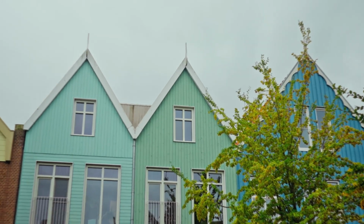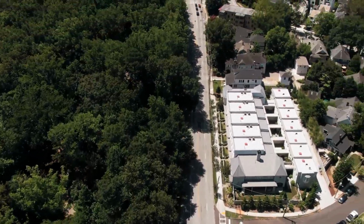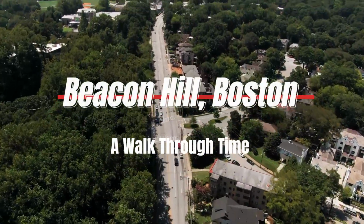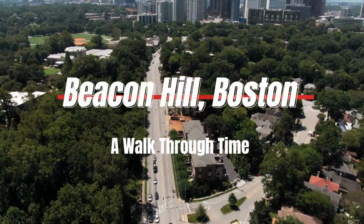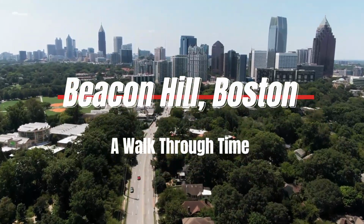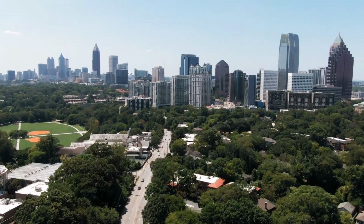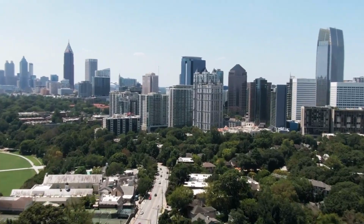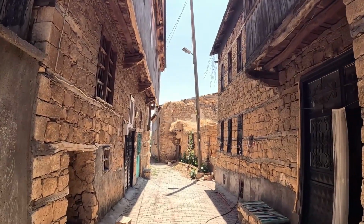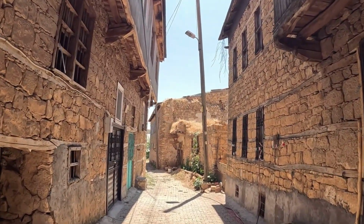Beacon Hill, Boston, a walk through time. Finally, we arrive at Beacon Hill in Boston, Massachusetts, one of the country's most iconic historic districts. Beacon Hill is known for its narrow streets, brick row houses, and gas-lit lanterns that give the neighborhood an unmistakably old-world feel. These homes were built in the early 19th century and have been meticulously preserved.